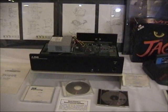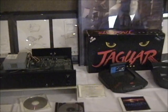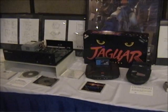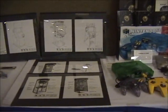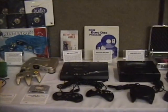So here we have the Panther 32-bit system. It was in development at the same time as the Jaguar, 64-bit, which actually got released. In development together, however, the Jaguar was coming along so well, they ended up scrapping the Panther. So, let's see the Jaguar. Here's various designs for the kiosk for the system.